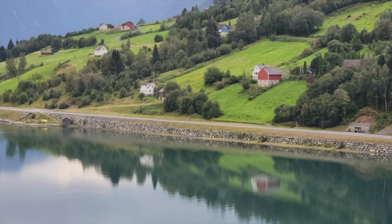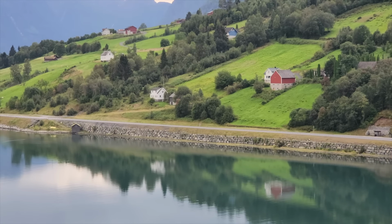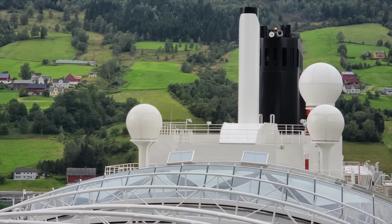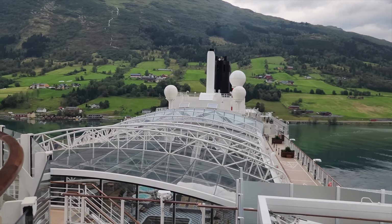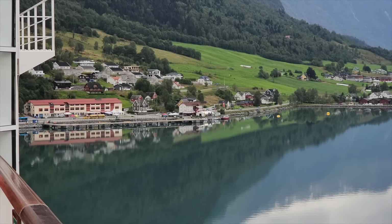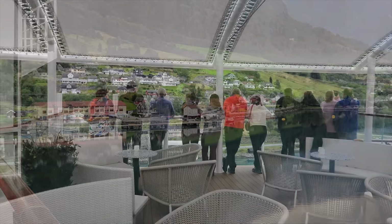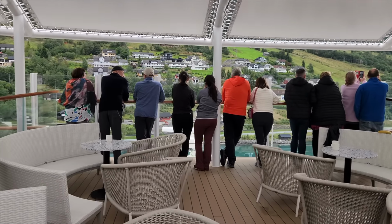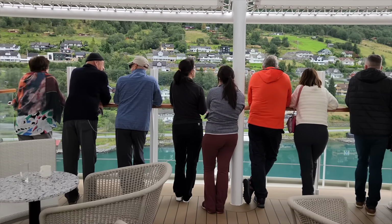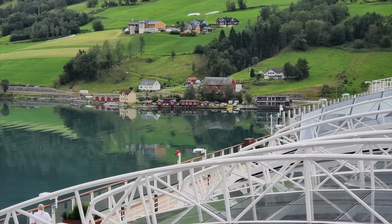Isn't it absolutely beautiful? You almost wonder how a ship of this size can get down the fjords, because once they get to the end, they have to do a 180-degree turn, as was the case here, as Olden is at the end of the fjord, and you need to turn round so you can get out later on in the evening. Everybody craning to get a view, to see what we're arriving at. What can you hear? Almost nothing. That's what's so wonderful.